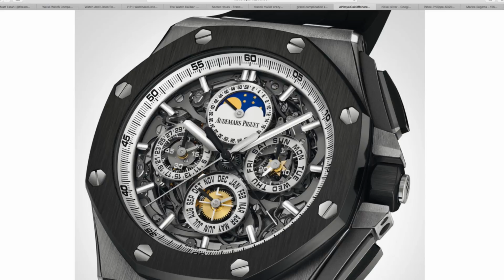And here you go. This is a skeletonized, right? Is this a good picture to start with? This is somewhat skeletonized. Really, it's like open worked on the dial. It's got a sapphire dial, so you can see the mechanism underneath. What is the difference between open worked and skeletonized? Is there a difference, really?